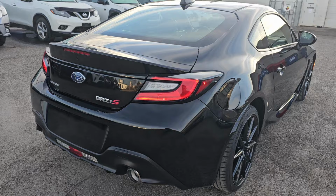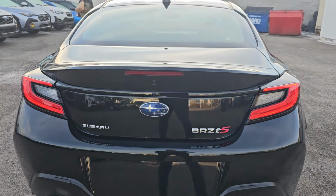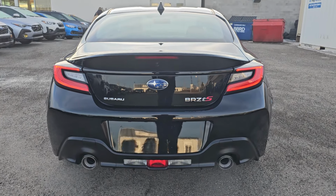It's powered by a 2.4 liter naturally aspirated four-cylinder boxer engine, producing 228 horsepower. Very, very sharp looking car. It is the only rear-wheel drive offering from Subaru, and a blast to drive on the track. Even the rears, smaller Brembos, but Brembos nonetheless on the rears. Another TS badge on the rear. Very, very aggressive styling on it.